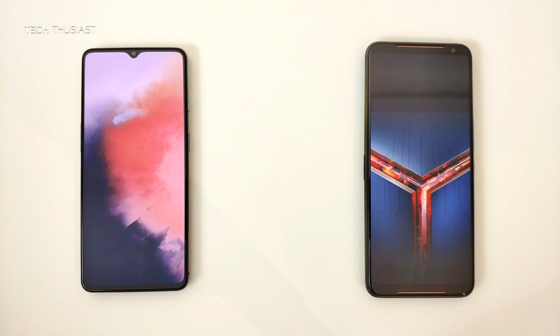Tech enthusiast here, and this is a speed test comparison between the OnePlus 7T against the Asus Rog Phone 2. Both of the phones have the Snapdragon 855 Plus CPU and 8GB of RAM. They both have a clean version of Android. Which one of these phones will win? Let's find out in this video.